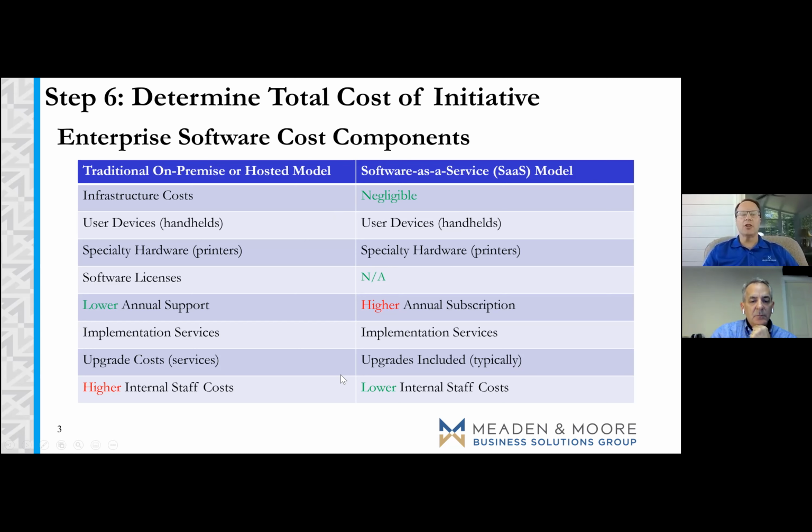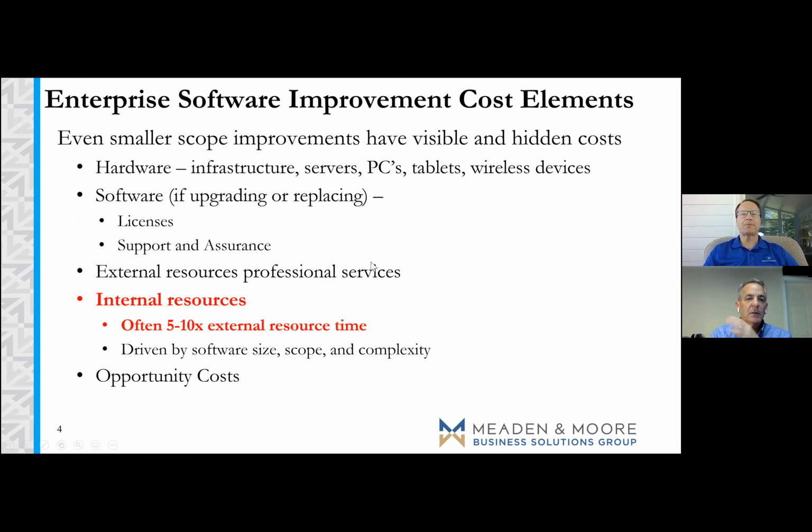And certainly as you're budgeting and looking at either improvements or new systems, the cost model for software as a service has definitely been a change of expectations for companies.